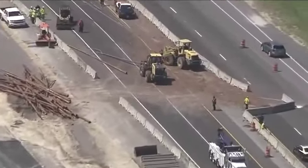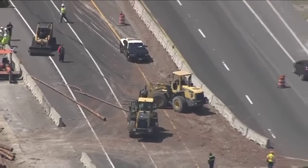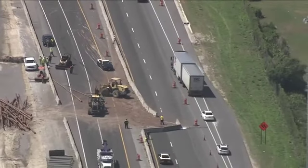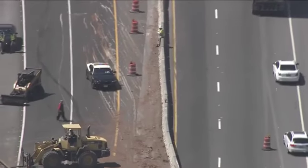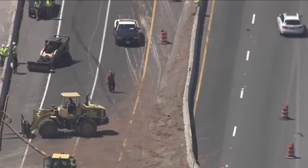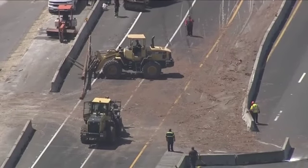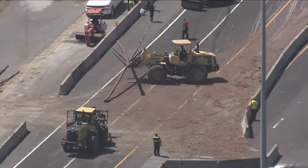You can see he has the one. He's probably going to scoop the two up. There's Florida Highway Patrol up checking out the area. You can see the skid marks right where the Highway Patrol car is. That's where the accident happened. He smashed into the side wall, the skid marks. And here you go, the last two logs loading up onto the front end loader of the CAT.